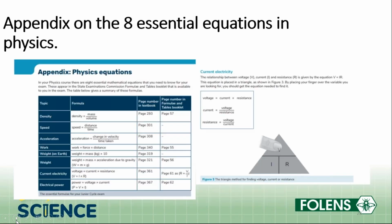Again, we have an Appendix A where the 8 essential equations in physics are just revised: the formula, the page in the textbook, and where they can be accessed in the formula tables booklet, which students are pretty bad at doing because there's probably an abundance of information there. But so long as the information is there, they may use it. Again, we'll be using the triangle formula to work out how we get a specific variable from these equations.